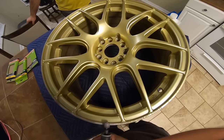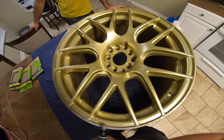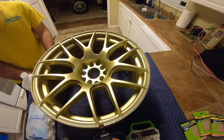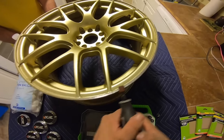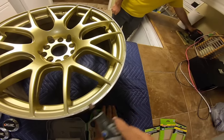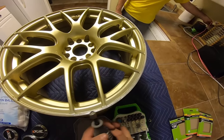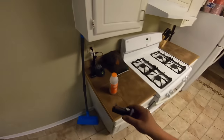You kind of get the process. Just go back and forth. Don't stay in one spot too long, otherwise the wheel will be a little wavy. Make sure you do long sweeping motions and get through all of the rash. All right. I'm gonna go ahead and round these edges off. All right, now you kind of see the idea.